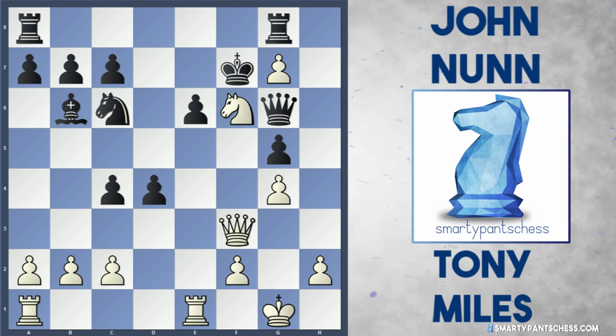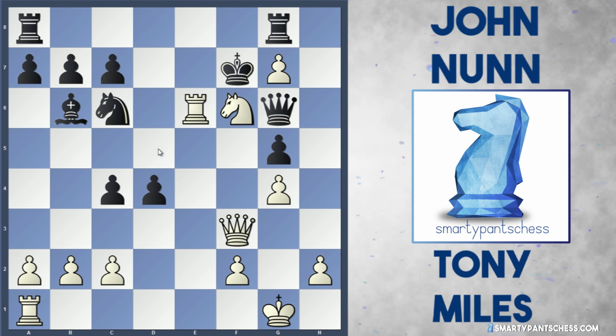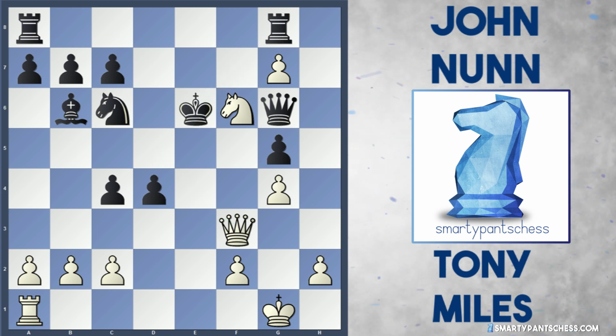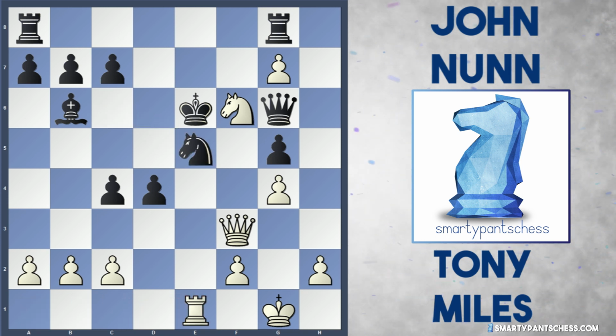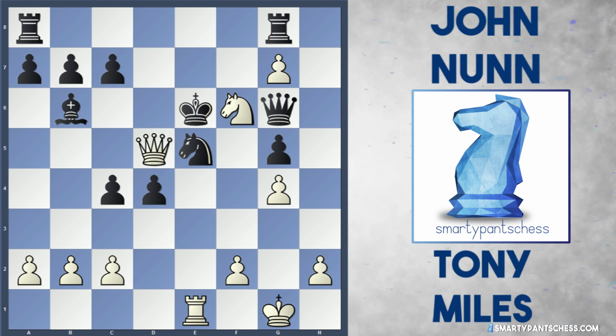So here, Miles amazingly played rook takes e6. The point being that now white can suddenly play moves like queen d5 and start threatening black's king really nicely. In the game, Nunn captured the rook on e6, but this just leads to mate for white now. White can play rook e1 check. Nunn blocks with knight to e5, but now just queen d5, and actually black resigned in this position.